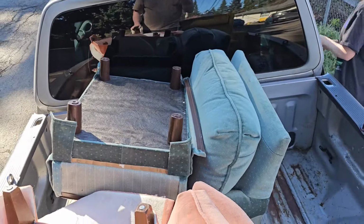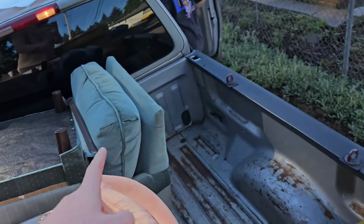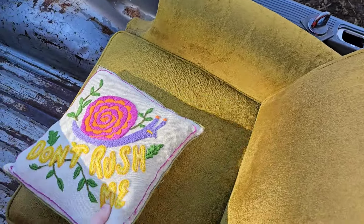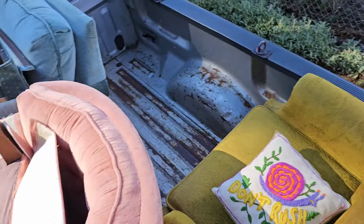These three vintage MCM dining or lounge chairs. Pink, a baby blue, and a really mustard Grinch color. And Megan loved this pillow, so I got it too. But I paid $175 for all three of these.